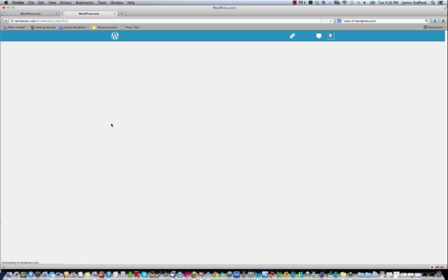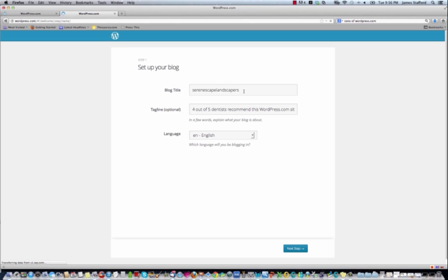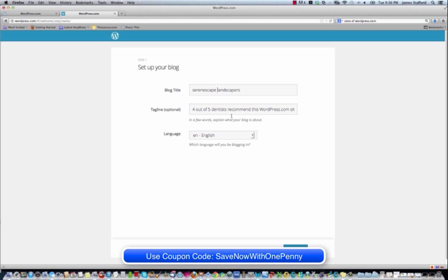And this is what I like about the free way of doing it. And their interface is really easy to work with as well. So here's our blog title, and this is what the name of the website is going to be, Serenascape Landscapers. So I'll separate that out. And then you can put in a tagline. It's optional. I'm just going to leave that out. And English, and then we'll go to the next step.